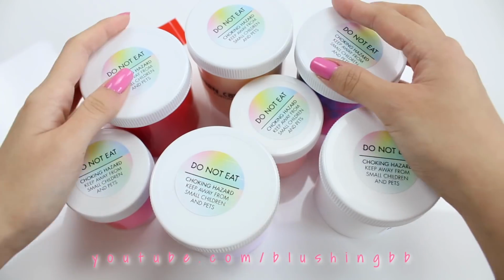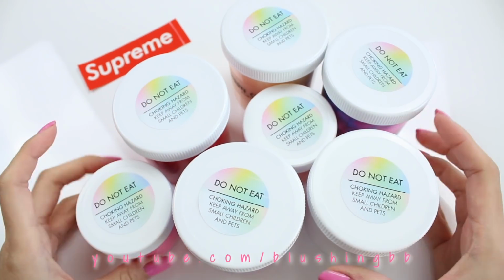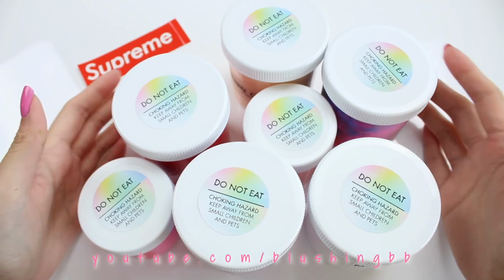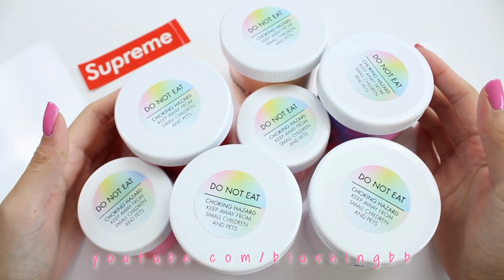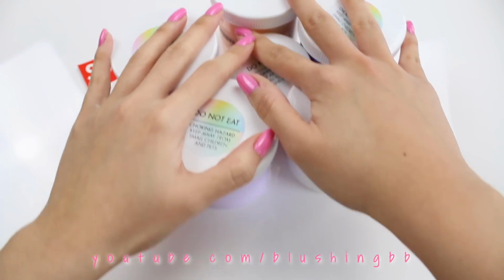I have 7 slimes to review in total, but 2 of those were purchased. I love the warning labels at the top of all her containers. I think they're so professional, and the rainbow colors are also really cute as well.